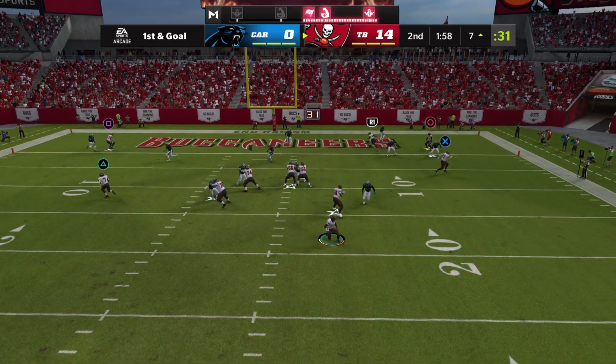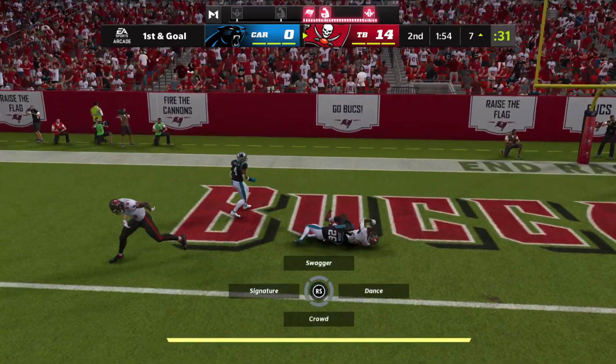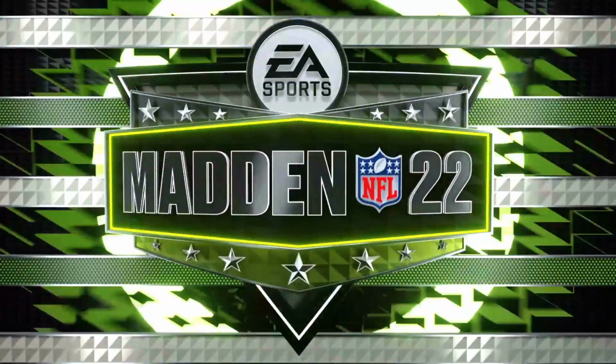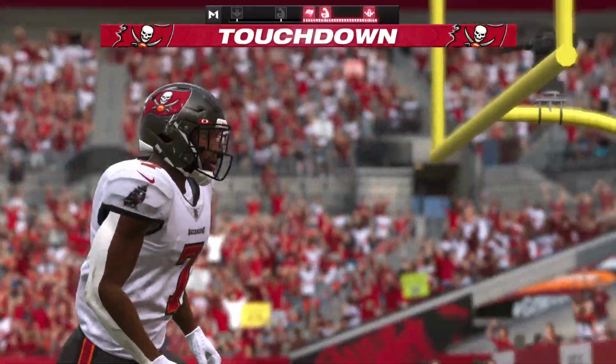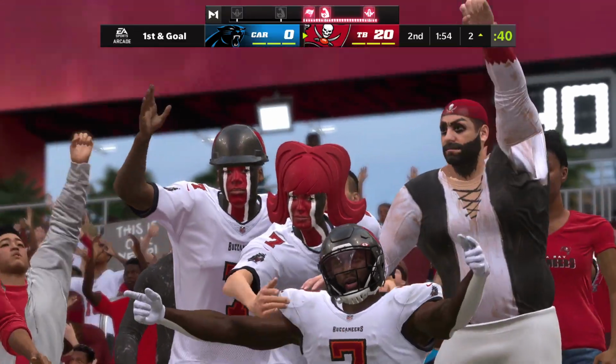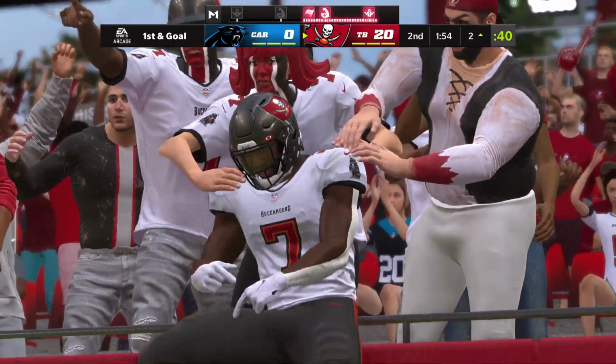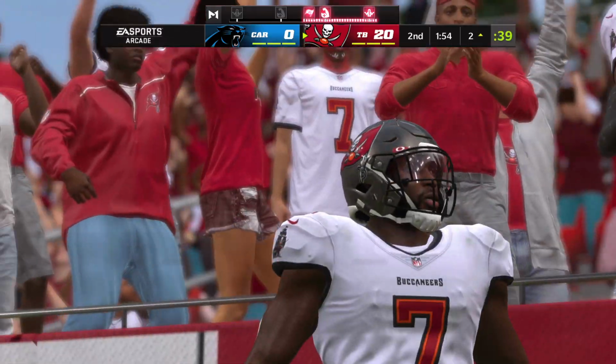From the shotgun, it's Winston, eluding the pressure right. And he hauls it in for the Buccaneer touchdown. Leonard Fournette there to make the grab as the Buccaneers tack on to their lead. So, simple math here in the first half: they've had 3 drives offensively, and they have scored every time, and they've got the lead.